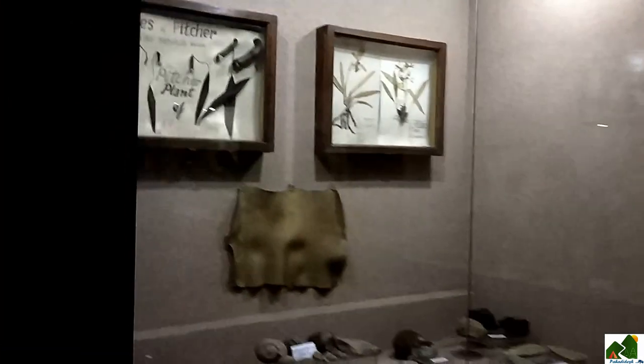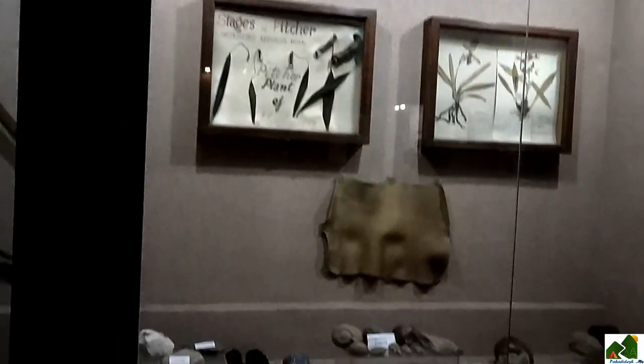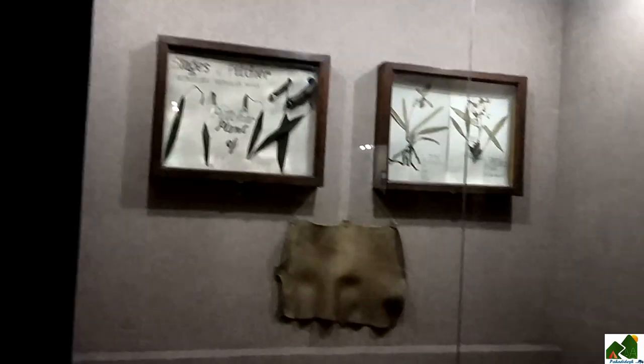These are the traditional weapons used by the tribes mostly during those days against the British Empire, who used to have colonies in this part of the country as a vacation retreat, mostly as a retreat from the summer scorching heat.